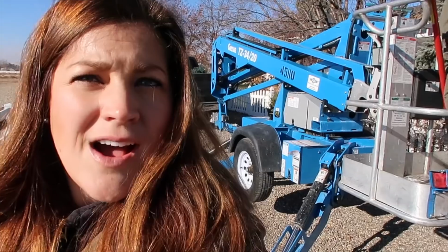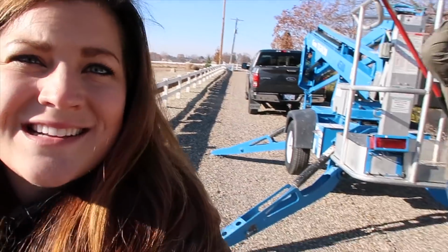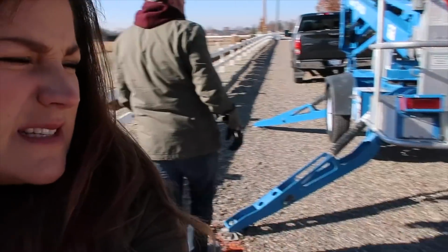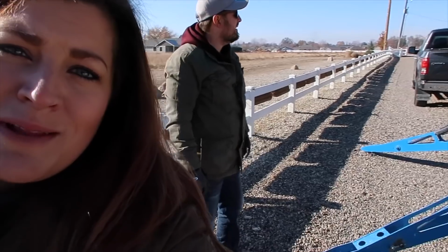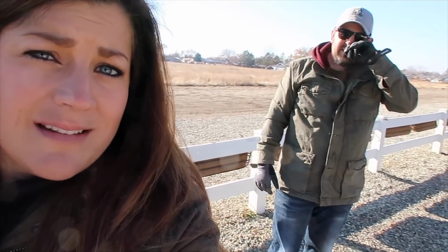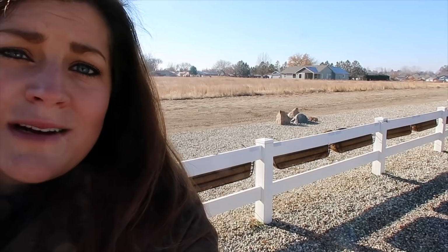Also, I did want to mention before we see a whole bunch of comments that it is not required to wear a hard hat or a safety harness while on a scissor lift. I looked it up. That's what this is, right? It's like a boom lift, I guess. So anyway, we looked up the requirements. Of course, it's always recommended to wear those kinds of things, but we don't have them. They didn't give them to us where we rented this. So anyway, we're just getting these jobs done quick, and then we're gonna take it back.